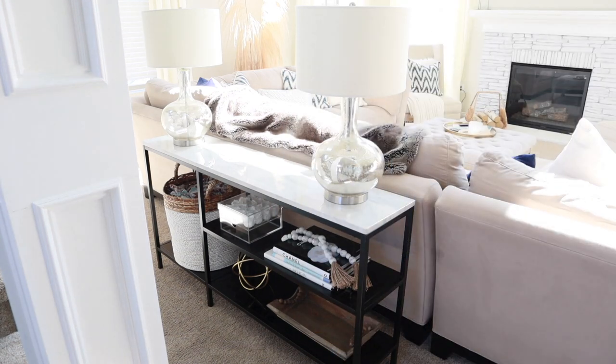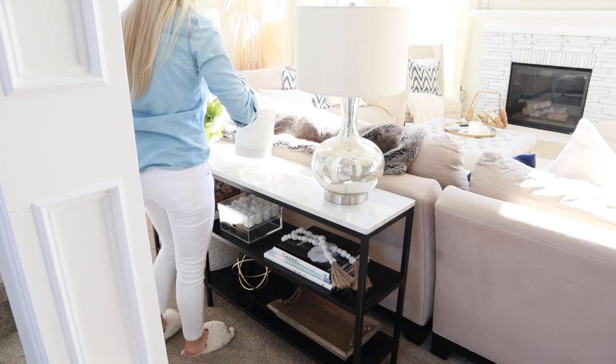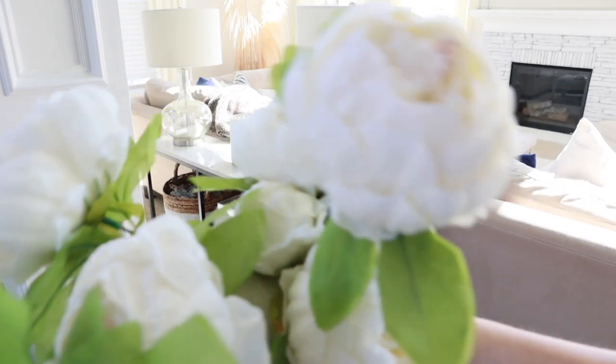But my decor taste is more on the minimal side. I don't like to add a lot of clutter. Whenever I add too much, it just kind of gives me anxiety if the house is too cluttered.